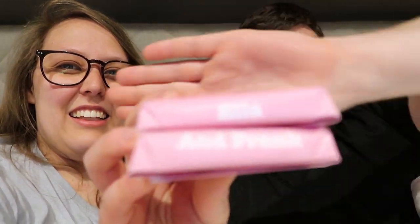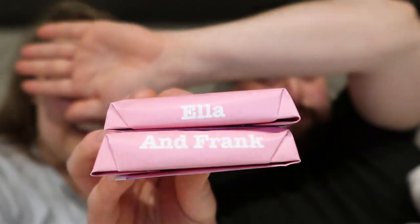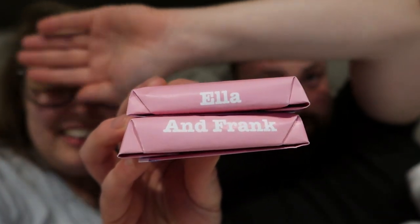So you get two half bars, and you can choose all of the colours, as you saw, and what's on the edge. So that says cover your eyeballs. It says done. It says Ella and Frank. We got popping candy, white chocolate, milk, caramel, and disco dips, which we think is hundreds and thousands. Not opened them yet.